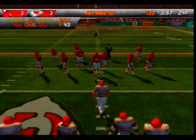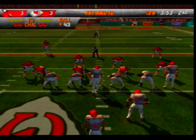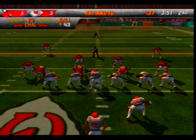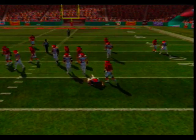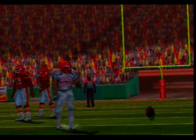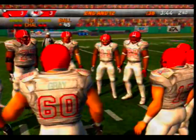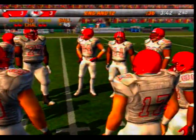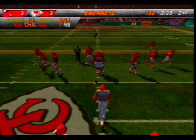First and 10. Ball on the 43-yard line. Here we go, baby. Give it to the halfback, number 55. Gets right in there and brings him down. The interior lineman, John, got off the ball very well on that play. Yeah, and the key to stopping that kind of run is exactly that. Whoever fires off the line faster and gets better leverage is going to win those battles at the line.